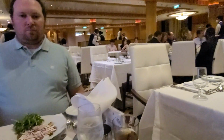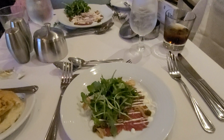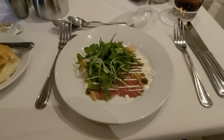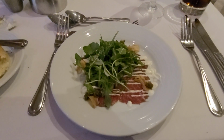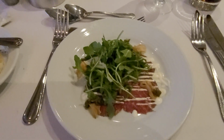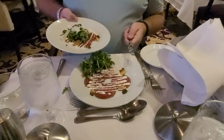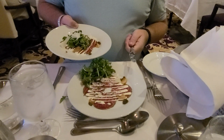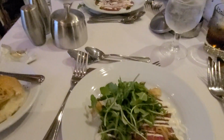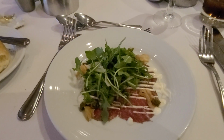Dinner time in the main dining room, and we went very different for us. And by different, we ordered the exact same meal as each other. So I got beef carpaccio, and look, he also got 2 orders of beef carpaccio. We try to always order different things, but this one we felt like ordering the exact same thing.